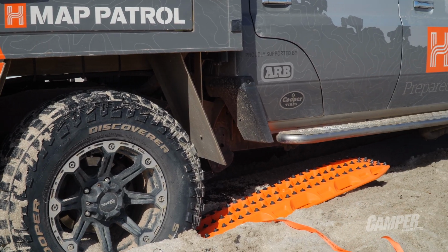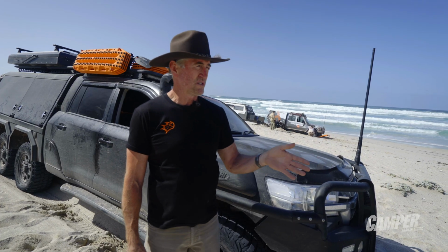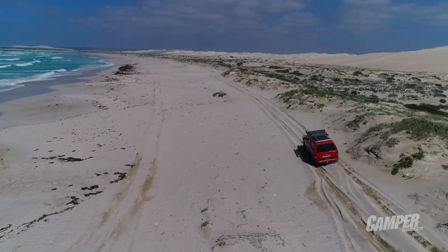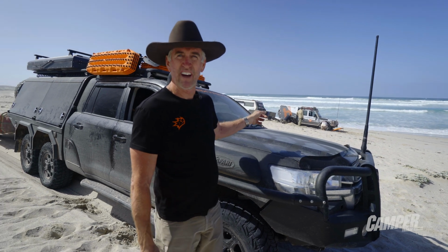So the trick is to try and drive as close as you can to the dunes. That's what we normally do. You can see the track here. And if there are existing tracks on the beach, just follow them. Otherwise you'll be doing this all day. And I like Maxtrax, but I mean, all day? Not really.